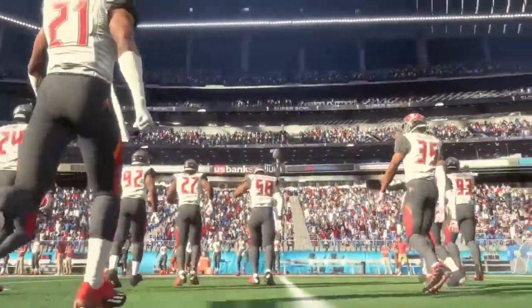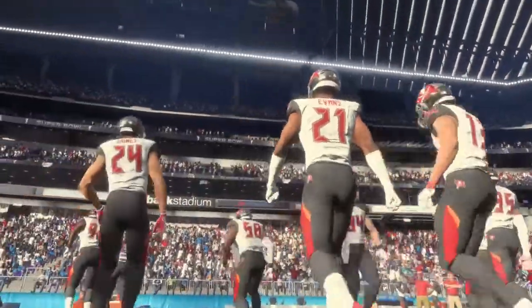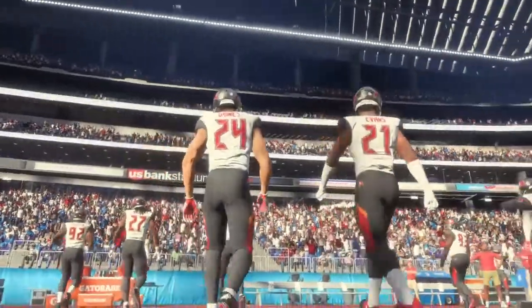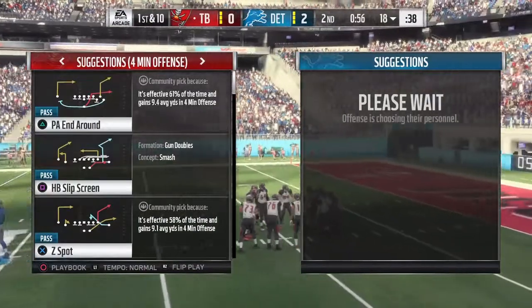Set to take over is Tampa Bay's offense. This is a Tampa Bay team, Charles, that in 2017, really, a lot of people's darlings coming into the year, and then they wound up being the only team in the NFC South not to make the playoffs.